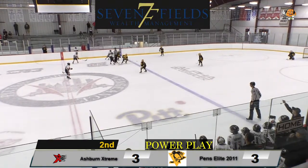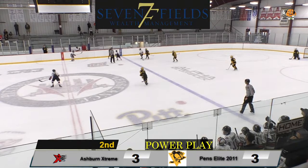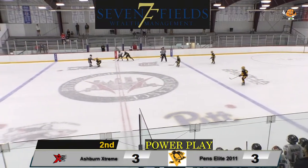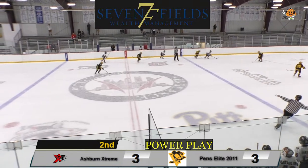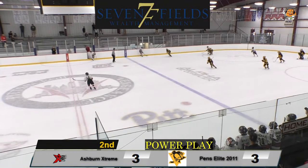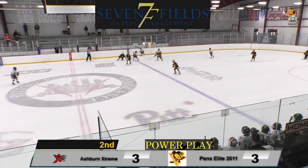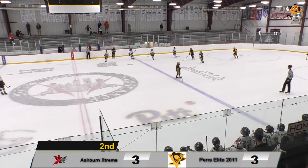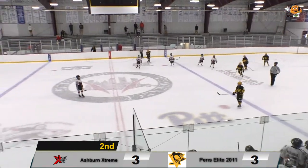We'll have Schweitzer stepping in for the power play. Only 9 seconds left. Minute power plays, as we said. 5 on the power play, and it's been all Ashburn on the PK. A nice back pressure there by Schweitzer frees it up. Power play over. That horn indicates the end of period number 2.